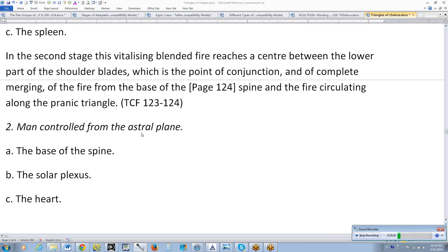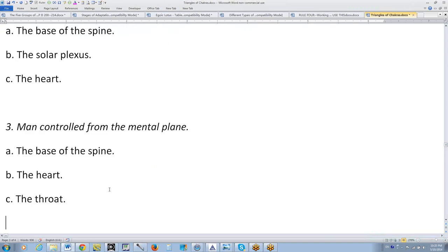And when it comes to the pranic triangle, we have the Brahmic lotuses, certainly, but there are other chakras, of course, the base of the spine and the sacral center. Notice that here, from the astral plane, the sacral center is not so much mentioned. Of course, it still continues to be active, but we were told that love begins to rise above the strictly instinctual nature. Then we go on to man controlled from the mental plane.